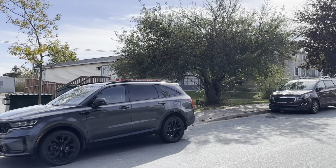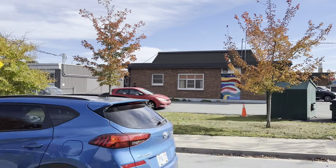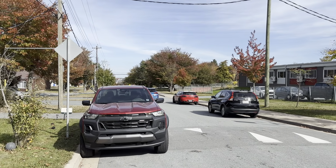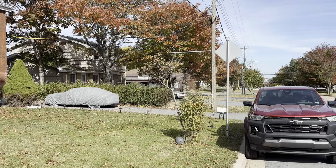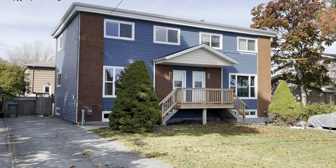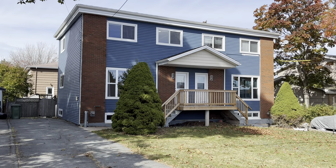Parks, trails, highway access, shopping, entertainment, public transit. We actually have an elementary school directly across the street. So a very family-oriented area. To get to downtown Halifax, depending on the time of day, it's going to be anywhere from maybe 10 to 20 minutes. So what we have here, this is for the left-hand unit right here.